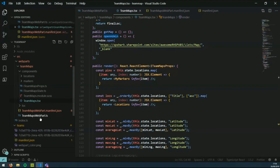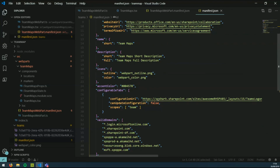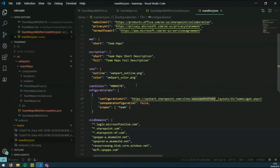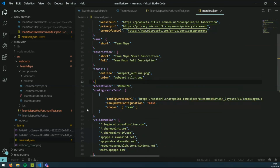So the next part is we want to package the solution, and to package it, from the Microsoft documentation, there is a sample for this manifest file. This is needed in order to have it deployed on Teams. You just need to pay attention to put a new GUID here, and make sure the version is still the same as the package solution. What is important here is the configuration URL, which is basically taking it from a specific team. And obviously some icons need to be added here. So yeah, that's for the manifest file.